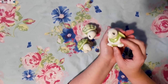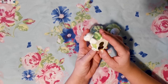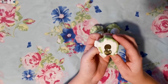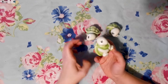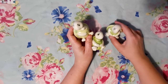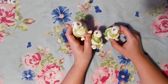There's no markings on the bottom, although this one here does say golden. Can you see that there? Golden something giftware. Now, did these originally come from the pound shop? Obviously when a pound went a lot further. Let me know if you know where these came from, but I really do like these little fellas. So I guess you could say I now collect these little tortoise figures as well. But yeah, I really like those.